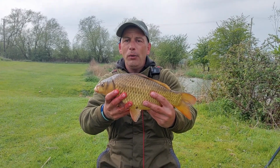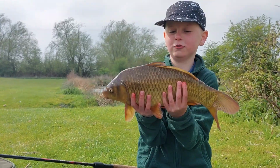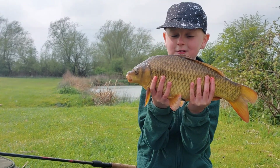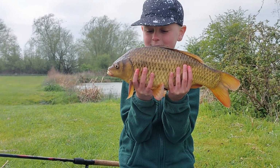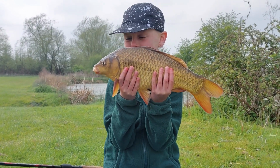Does Tyler want a little hold? Okay. You want a photo taken? There he is with his fish. Even though I caught it, he likes to hold them and have a little photo taken with them, and why not? Look at that.